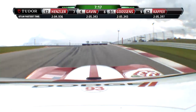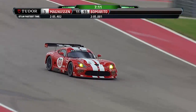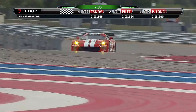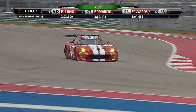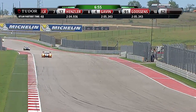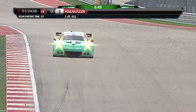Bomarito, well, I'll tell you, that guy is magic around this place. And that 93 Dodge Viper SRT Motorsports machine at a 2:04.1, so close to that sub 2:04 marker. Then the two BMWs, then Hensler, another solid lap, jumping up into the seventh spot. You're looking at a 2:03.6, folks, and you go down to Jan Magnussen at a 2:05.4 in the 11th spot. So not a lot of time. That shuffles down a lot of positions.